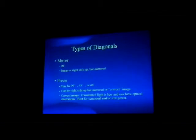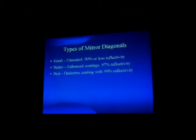All right, does anybody have any questions about star diagonals? Okay. We're going to go a little bit further into the different types of mirror diagonals, and I only mention this because I said I would help you buy things.